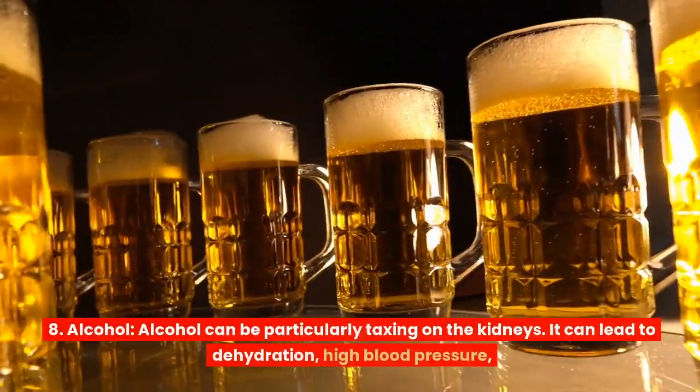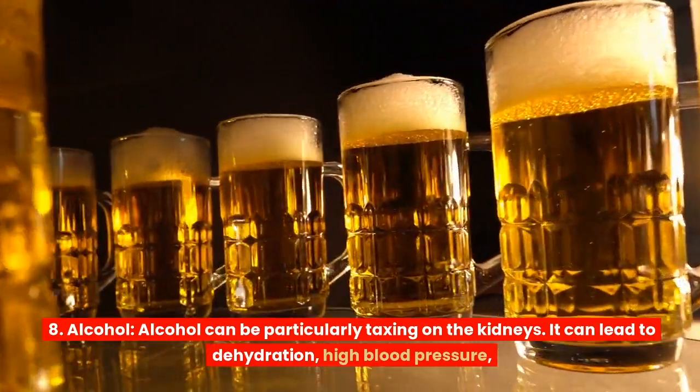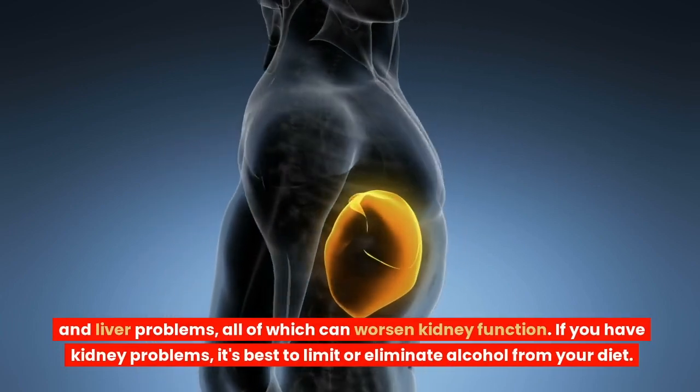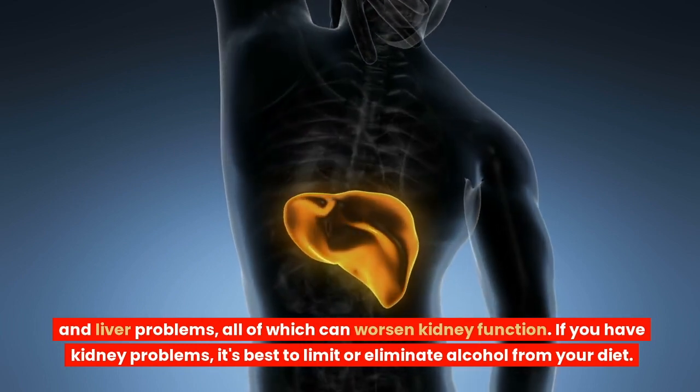8. Alcohol. Alcohol can be particularly taxing on the kidneys. It can lead to dehydration, high blood pressure, and liver problems, all of which can worsen kidney function. If you have kidney problems, it's best to limit or eliminate alcohol from your diet.